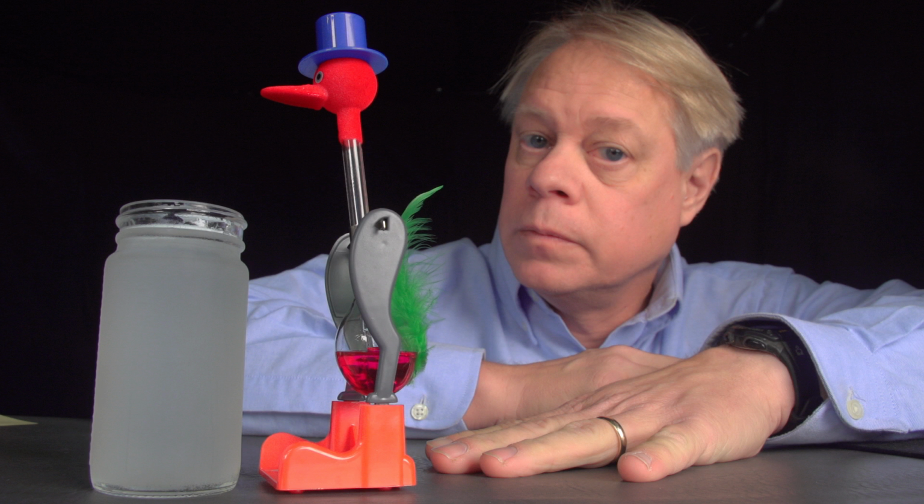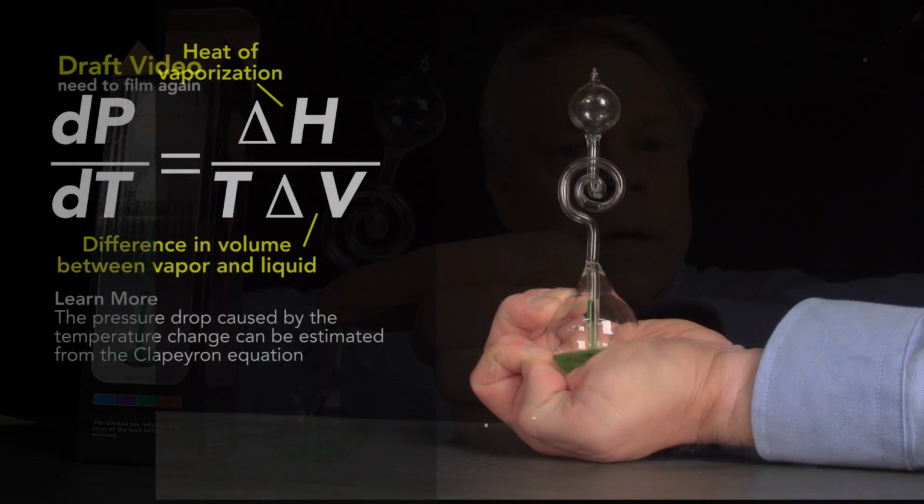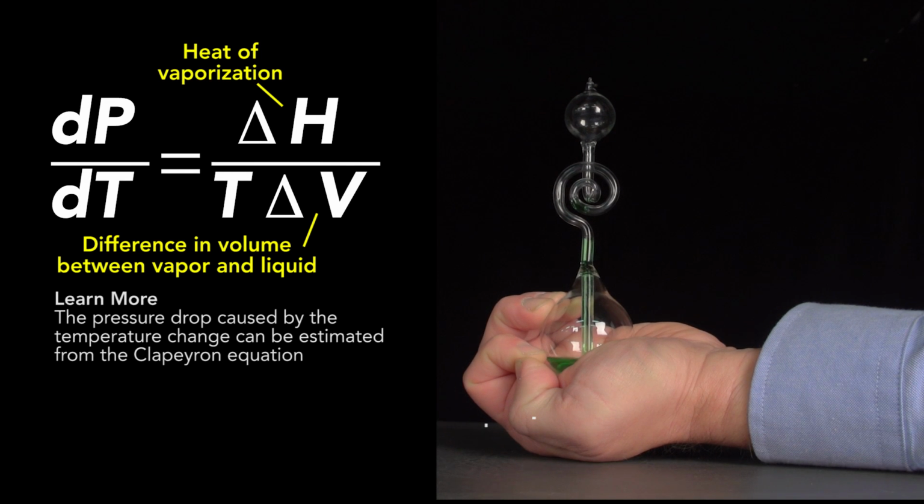Now, to make this condensation happen when the temperature is lowered just slightly, the evaporating water lowers the temperature by only about 0.3 of a degree, the bird's designer chose a highly volatile liquid. This means one whose boiling point is near room temperature. Here's another toy that illustrates that volatile liquid. It's called a hand boiler and is also filled with methylene chloride. If I rest my hand, you see the liquid boils and shoots up the coils.